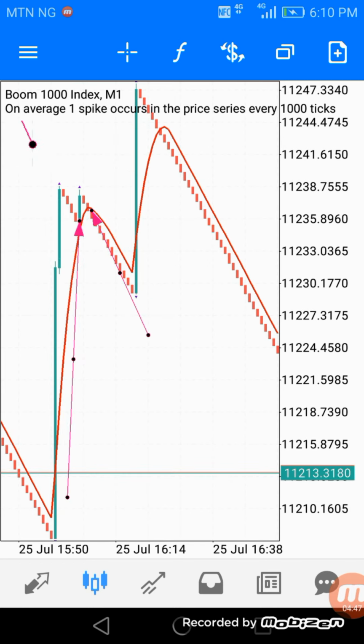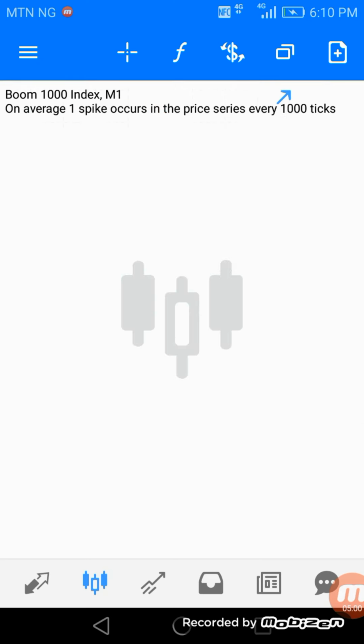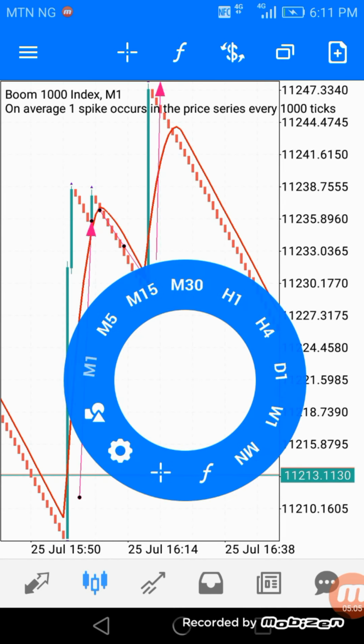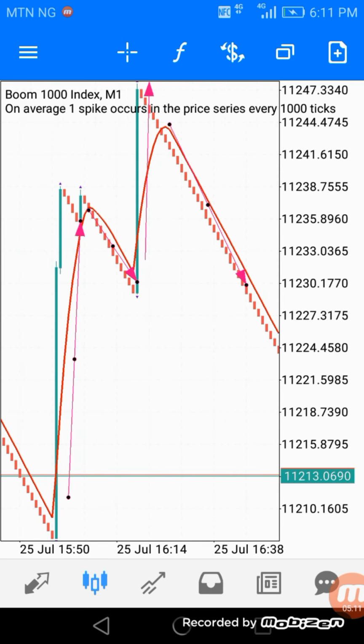Now this is the first leg of the M, and then it spiked. It spiked, okay, and it started coming down, making the second leg of the M. So we are trading the second leg of the M, okay, made on boom market.